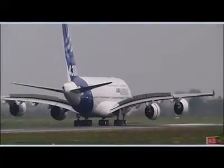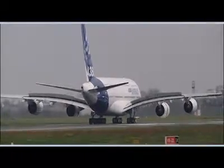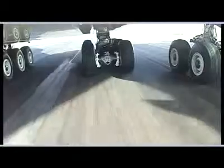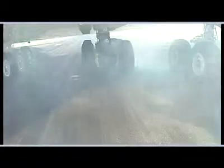For rejected takeoff tests, RTOs, the aircraft is accelerated at increasing masses and the takeoff is interrupted at high speed to simulate a failure, preventing a safe takeoff. The carbon discs in the brakes become red hot, and the safety fuses on the wheels melt to release excess tire pressure as the temperature surges.